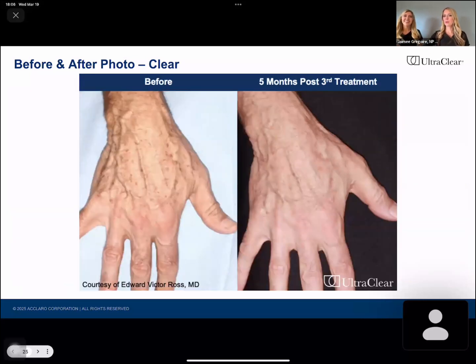All right, and this is a cool picture of a hand, because everybody says your hands tell your age. So if we're able to take some of that aging away from your hands, it does a lot for people's self-confidence, and your hands are always out there. So this is pretty incredible. 3 treatments, because a lot of those sunspots on the hands are going to be a little bit thicker, what we call seborrheic keratosis. So those are going to require a few more treatments. But this is incredible. Virtually they're almost gone. So this looks great, and it's another example of a different area that we can treat with this laser.